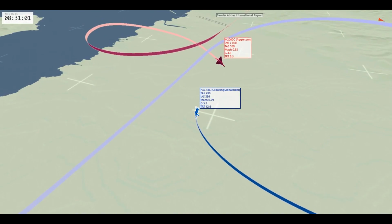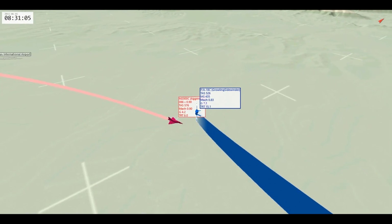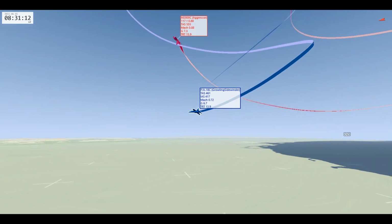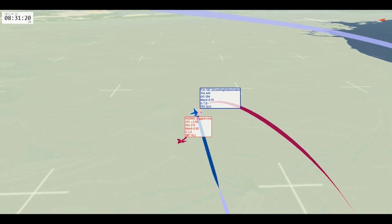And here we are crossing right at the point here. And he's going to go vertical. Once again, the nose position fight for the Mirage.